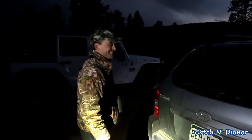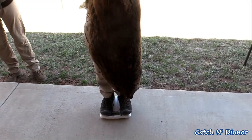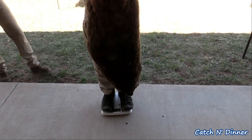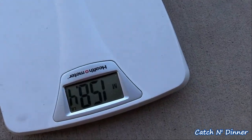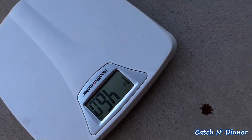So let's go home. Official weigh-in. A little windy, so just a little 204. Okay, step off. Yeah, there's something. In. 46 pounds.